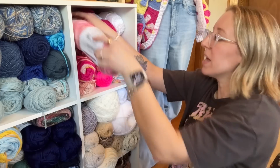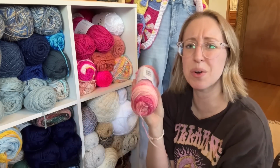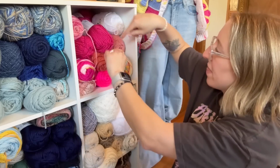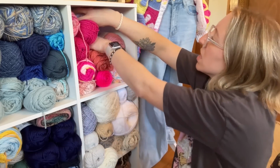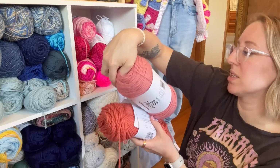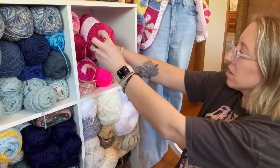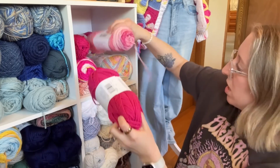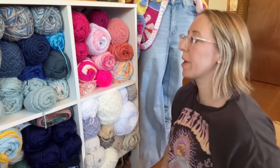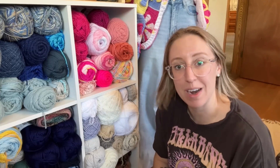And then this is one of their older colors, Pink Ombre. I honestly don't even remember what I used this for. So this is just leftover from a project back in the day. And then these 2 are also Big Twist. So let's see, we've got the color Dark Coral and Cosmetic Pink. Okay, this is a little bit of a mess, so I'm just gonna do some quick rearranging. There we go. And the pink section is complete. And that is the last of the yarn that we had to put away.